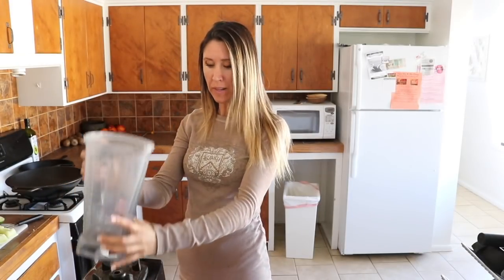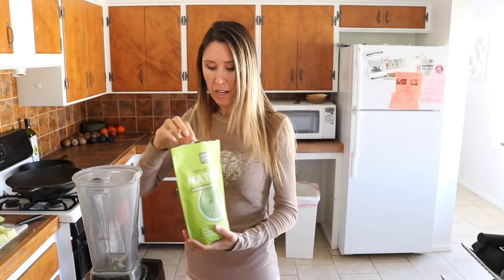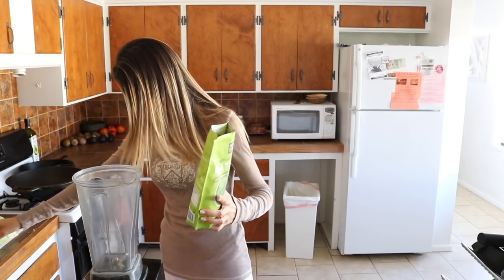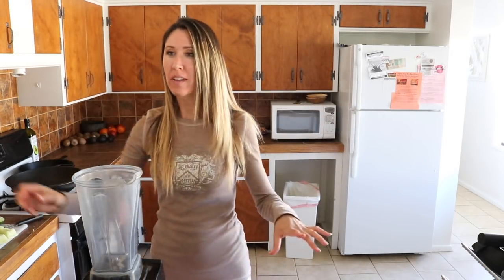Alright, so I'm using my Vitamix and I'm gonna use some of this matcha powder. I got this at Costco. So this is 100% Japanese green tea powder. So I'm gonna take maybe, well, no, we're gonna wash that. Hold on. Okay, my measuring spoon. Alright, take two. So I'm gonna take some of that green tea powder.